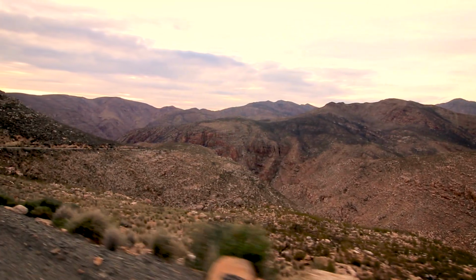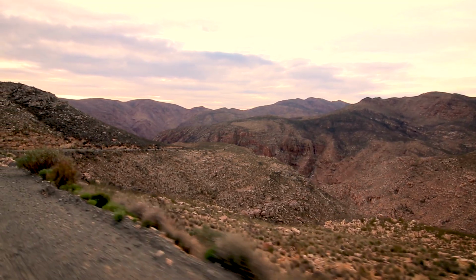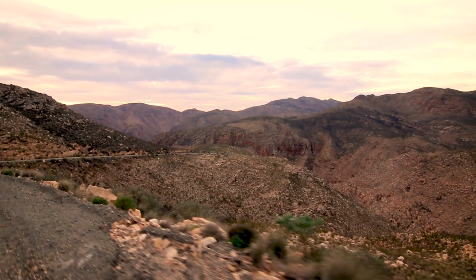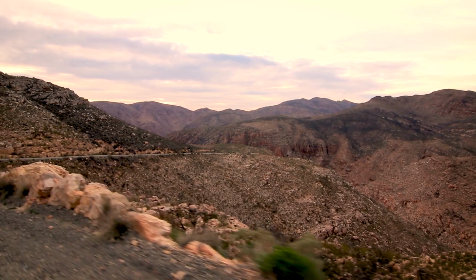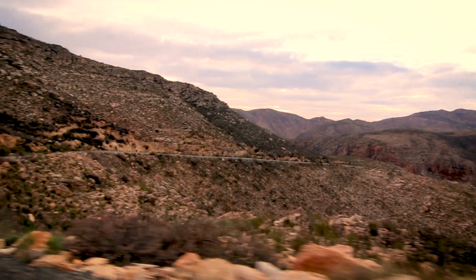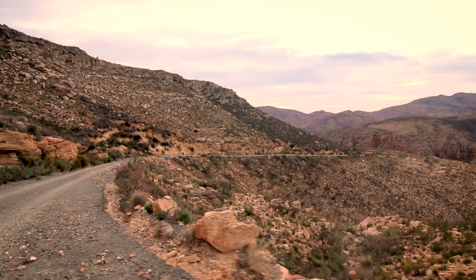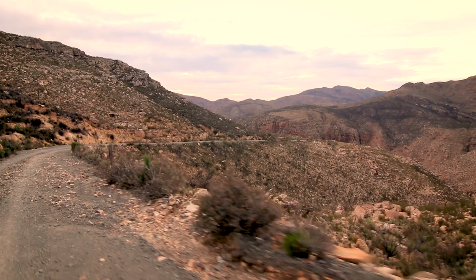All right, so now we are descending the Swartberg Pass to the northern side, which is heading towards the town of Prince Albert. And in total, the distance of the Swartberg Pass is about 25 kilometers. So it's a gravel road, as you have noticed, and offering fantastic, exquisite views of the sandstone formation.